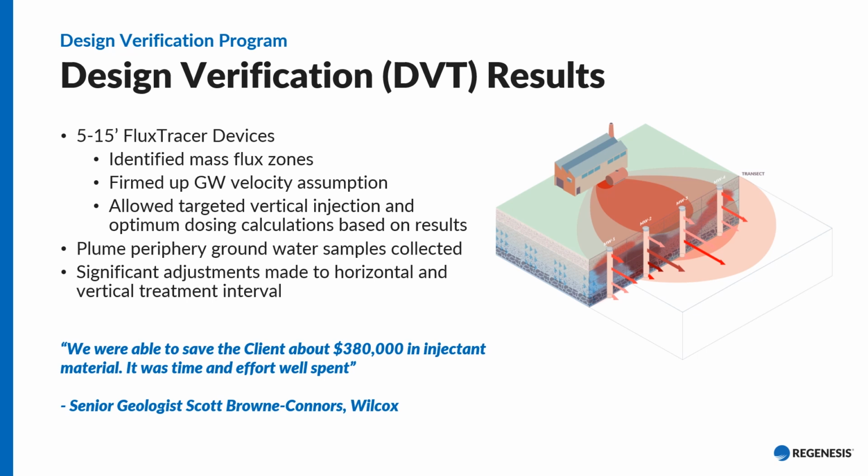When we very first started this, there was a lot of data dating way back from when this site was first brought to the regulatory community, with an estimate of 1,200 feet per year, which is really fast. There's a big difference between that and our actual calculated velocity of 300 feet per year utilizing the flux tracer devices. That allows us to dose those PRBs accordingly, and there's a big difference between 1,200 and 300 on dose and how much we would actually be required to arrest this plume.